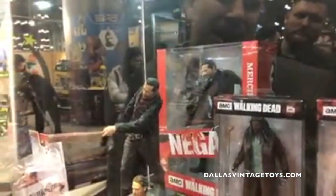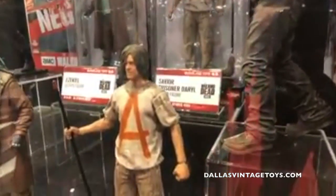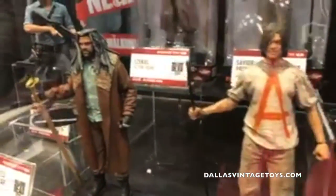The shading on his pants and the wrinkles in the fabric just look really, really incredible. Yeah, we try and keep it very, very true to the show.